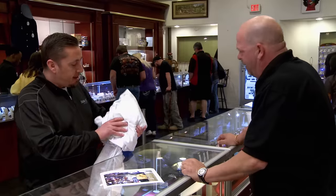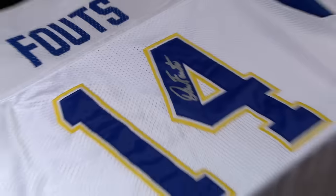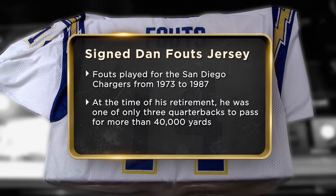Hey, how's it going? Hey there. I have an authentic signed Dan Fouts jersey. Okay. This is the greatest quarterback of all time, period. And I know there's a million people that argue with me, but I really don't care. I grew up in San Diego. I picked up this jersey about 10 years ago at a sports memorabilia shop in San Diego. I think Dan Fouts is one of the most underrated quarterbacks in NFL history. I'm going to ask $500 for the jersey. I'm not really sure what it's worth. Maybe a little less, we'll see.